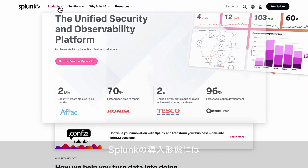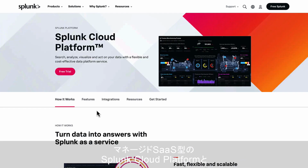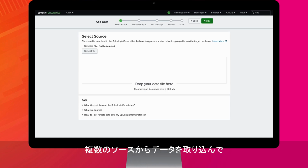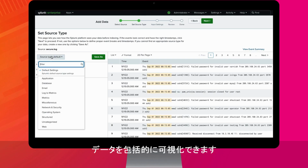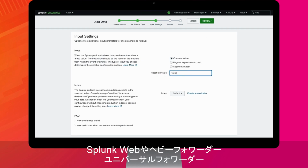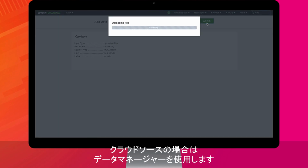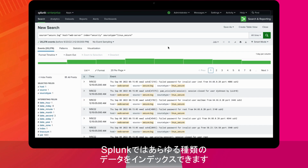into doing. Splunk allows you to run your deployment as a managed SaaS version of the offering with Splunk Cloud Platform or fully on-prem with Splunk Enterprise. The first step is bringing data into Splunk. Splunk lets you bring data in from multiple sources and provides a unified view of your data. Essentially, in order to get data into Splunk, you configure an input. This can be done through Splunk Web, heavy forwarders, universal forwarders, CSV files, source-specific apps and add-ons, or through Data Manager for cloud sources. Splunk Platform can index any kind of data.